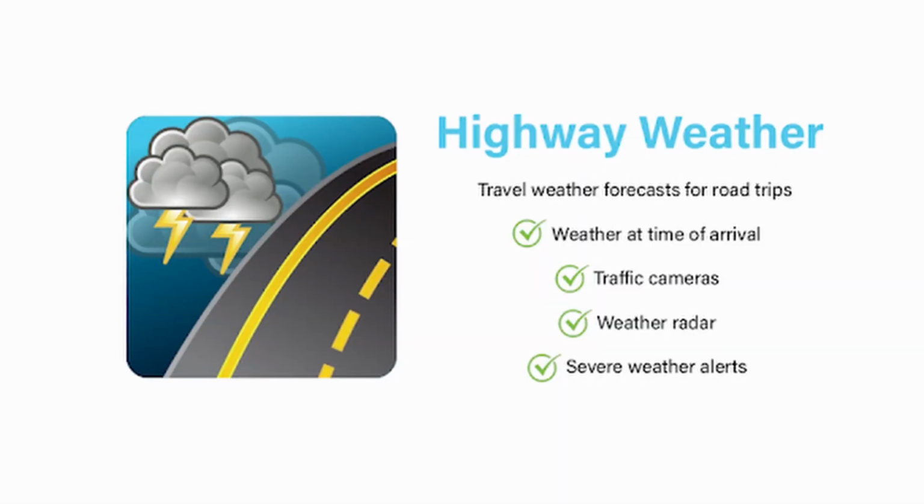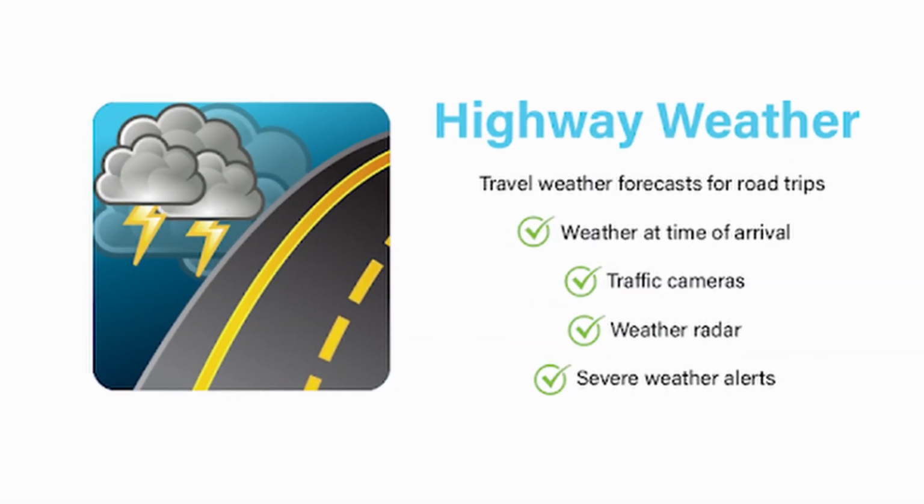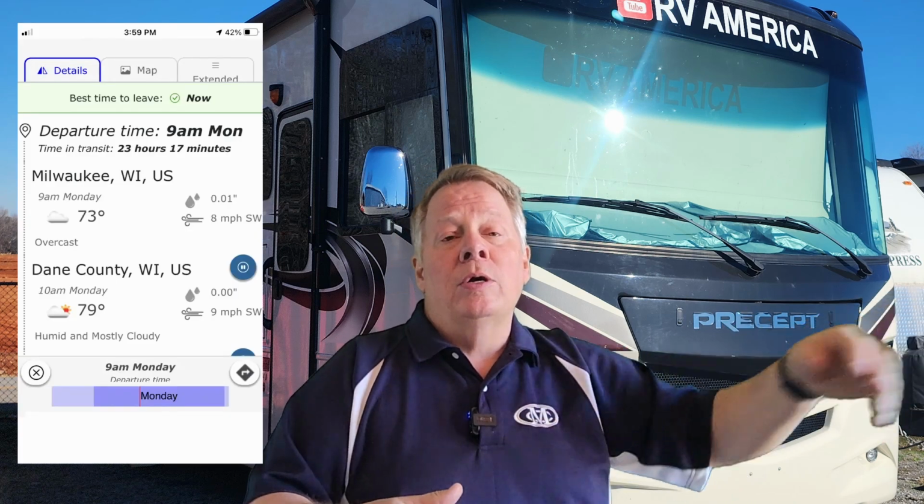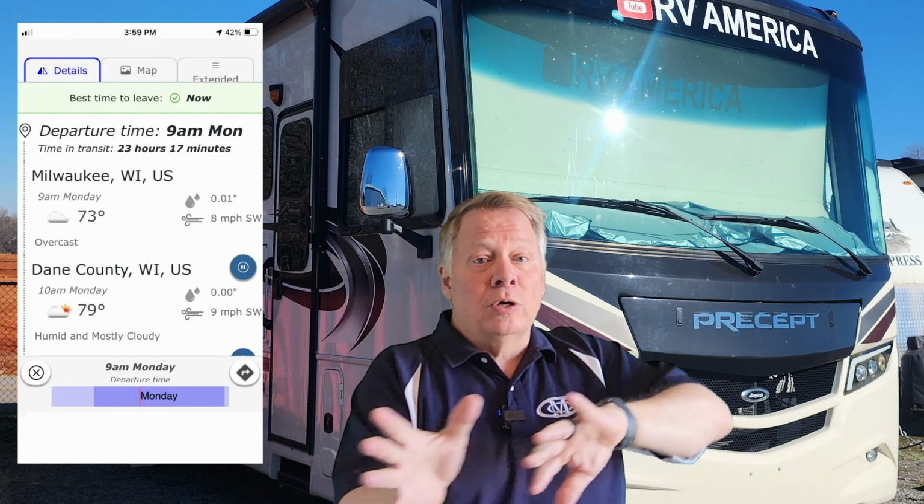So the next app I want to tell you about that will help keep you safe is Highway Weather. It's one of our favorites. We've had it for a while. It will tell you how the weather's going to be along your drive. You put in where you're starting, any stops along the way, and where you're finishing up. And it will give you a forecast for each hour at the spot that they think you'll be at that time. So if you're an hour down the road, it's going to tell you what the weather's going to be like. And as you get 2, 3, 4 hours down the road, it's going to tell you each hour what to expect. So you know what you're going to go into.